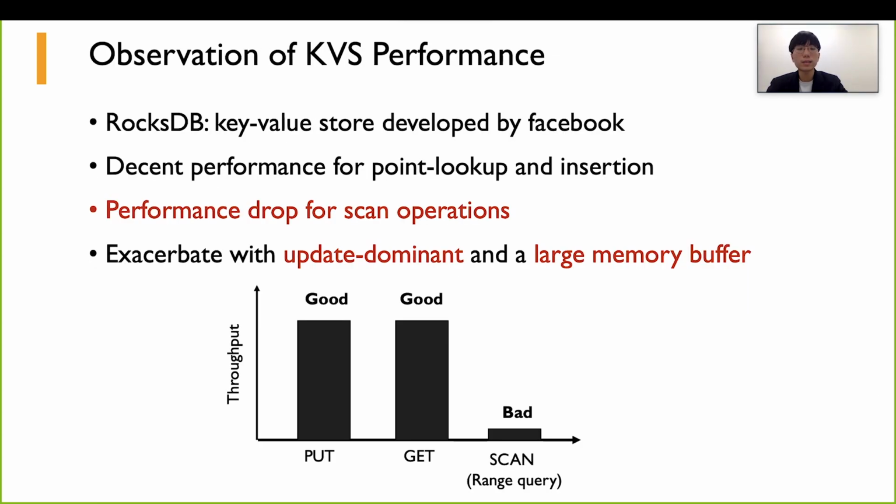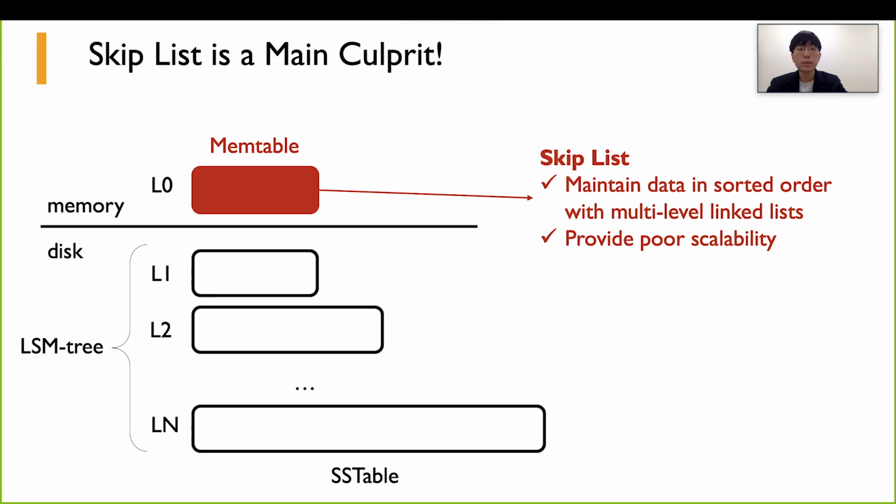However, we notice that key-value stores such as RocksDB exhibit peculiar characteristics. While it performs well under point accesses such as put and get, it does poorly for operations that return a range of data such as scan. This phenomenon is exacerbated if the workload contains more updates and more data are buffered in memory. So we investigated why. From our analysis and experiments, we find that the skip list data structure is the main culprit for this performance degradation.